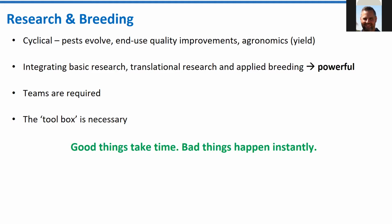But teams are required to pull this off, and you really need access to all the tools in the toolbox to do it. So my MSc advisor used to always say to me, good things take time, bad things happen instantly. And I think that's quite true in breeding. A lot of the work that goes on may not be realized for maybe decades, but it's being done with the best intentions in mind.